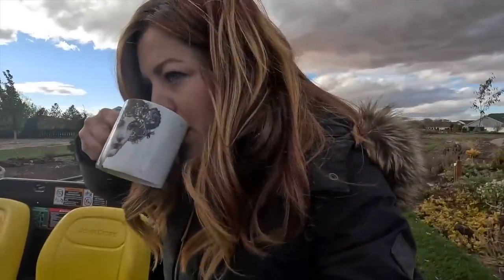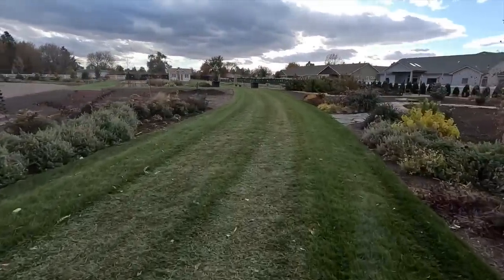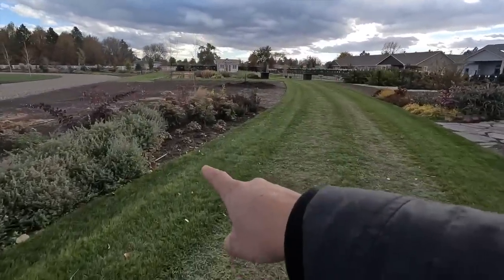I hope my coffee isn't cold. I had to go in and make a cup because I'm kind of frozen right now. Still hot.